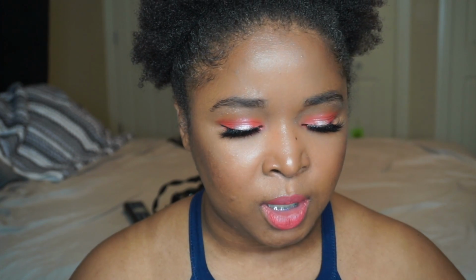I don't know how I feel about it. It's the new L'Oreal Paris matte lip crayon in the color Hot Apricot. It's just really drying. But then again, it could be because I had switched from one lip to the other and I didn't put any lip balm in between. So I don't know.